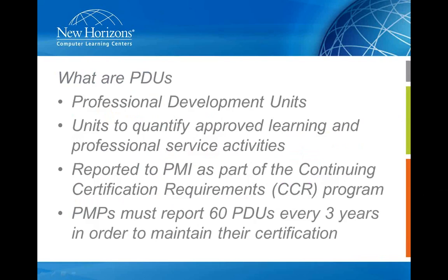The professional development unit is the unit used to quantify different approved learning and professional service activities. We report them to PMI as part of what's known as the Continuing Certification Requirements Program, the CCR program.